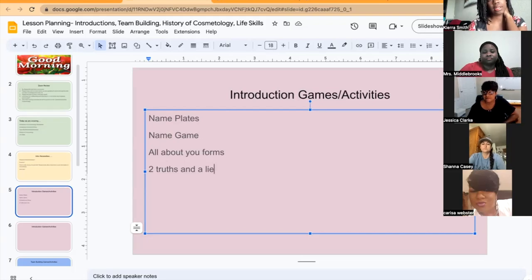Okay, that sounds good. I like two truths and a lie. Anyone else do anything for introduction games? I do have the form. I have a form as well, an all about you form or all about me form, whatever. Y'all know, I have one of those as well. And I have some questions on there.